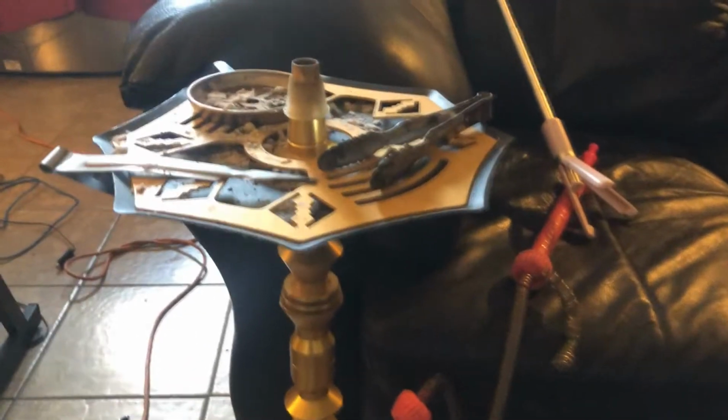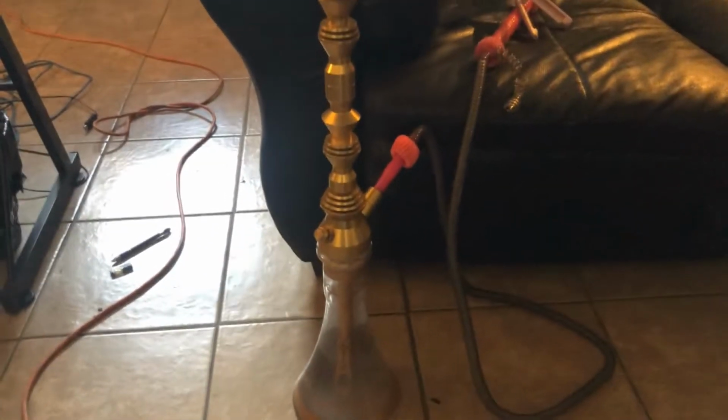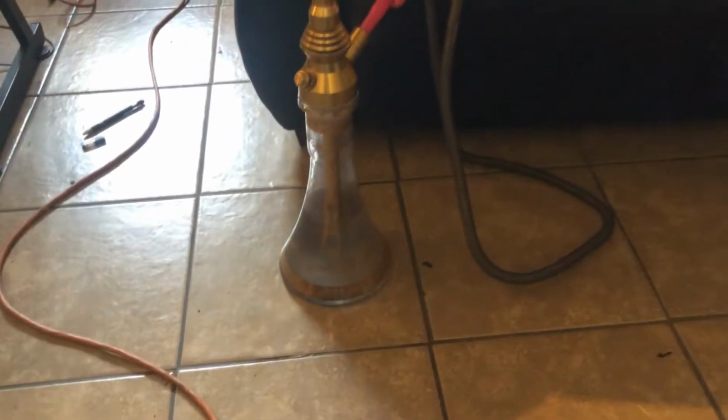I basically have a B2 hookah made by B2, just the standard one, the gold edition. And from my review of this hookah, it is by far, in my opinion, the best hookah I have ever owned in my life.